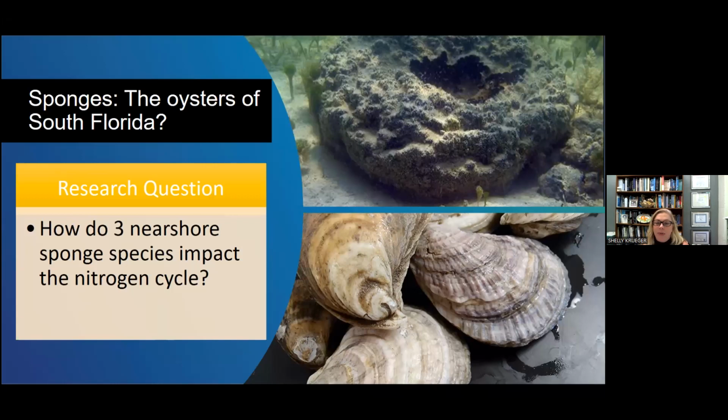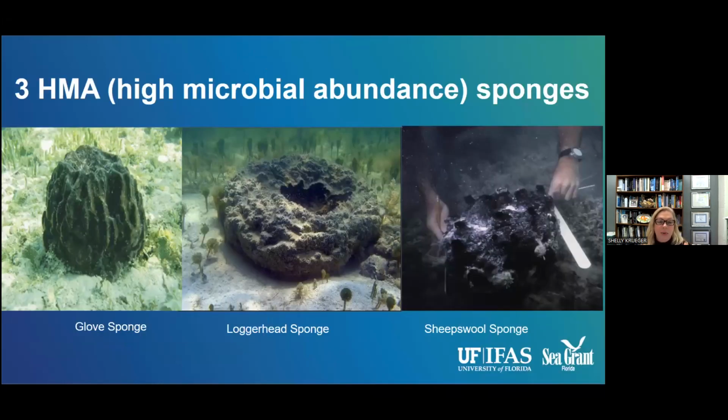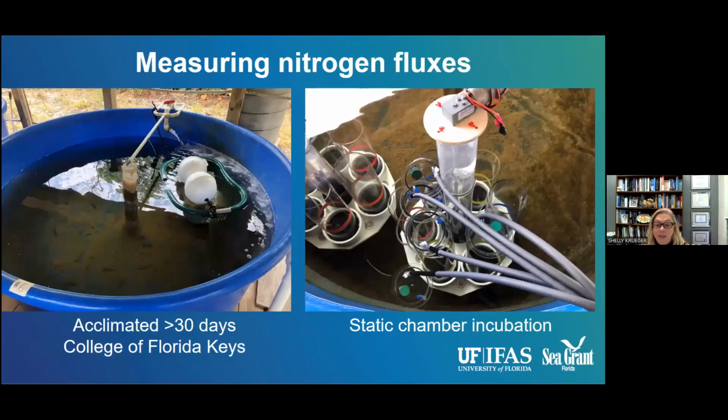One of the objectives of a previous EPA-funded project that I had is the research question, how do 3 nearshore sponge species transform nitrogen in the water column? And so we picked 3 sponges that can be found in the nearshore waters: glove sponge, loggerhead sponge, and sheep's wool sponge. And many thanks to College of the Florida Keys, who let us use their outdoor flow through mesocosms for this experiment. In the blue tank on the left, I cut the sponges into tennis ball sized pieces and left them to heal for at least 30 days.